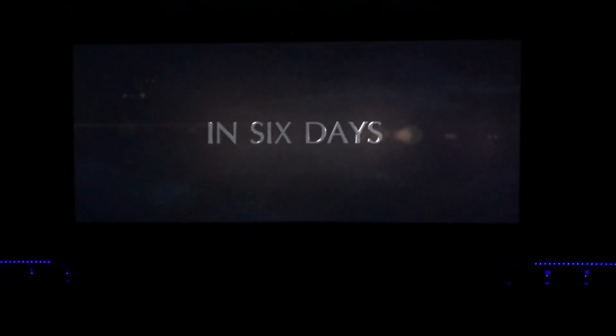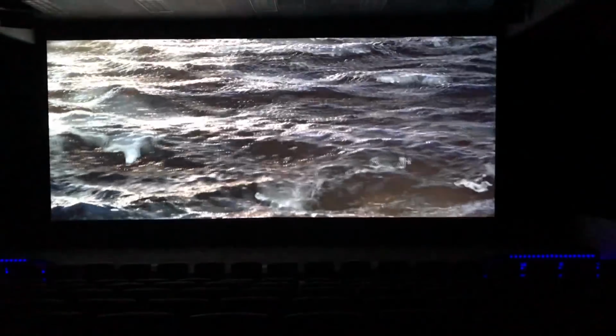In the beginning, God created the heaven and the earth. And the earth was without form and void, and darkness was upon the face of the deep, and the Spirit of God moved upon the face of the waters. And God said, "Let there be light." And there was light. And God saw the light, that it was good. And God divided the light from the darkness.